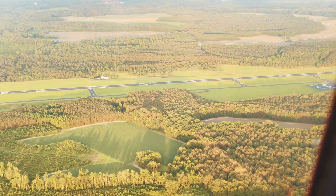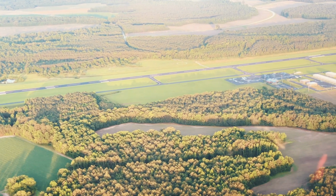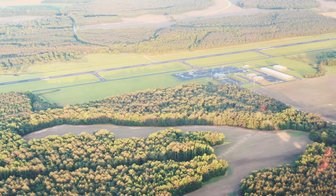Pacific traffic, Skyhawk 738 Zulu uniform. About 4 miles west of the field, 45 pattern entry, runway 23.